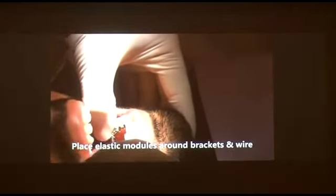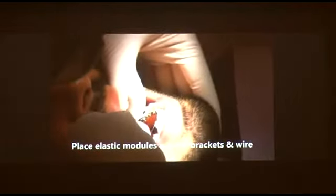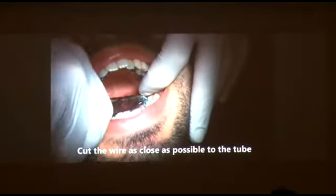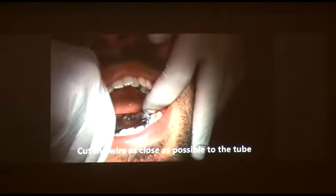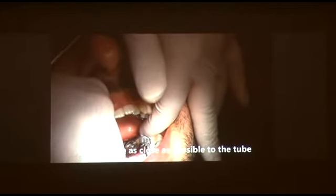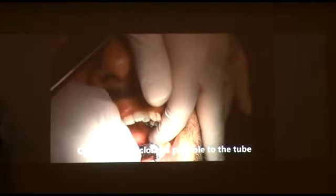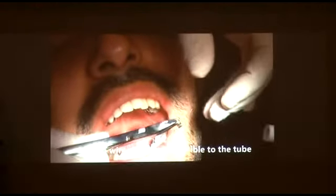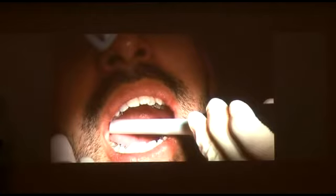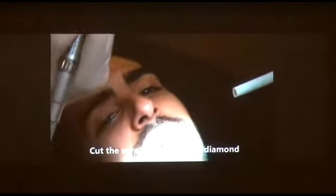The whole procedure of one arch, if you work really efficiently, can take around 20 minutes, including the wire. I cut the wire, and after I cut the wire, I use diamond burr. I'm sorry, it's working slowly. I take diamond burr and I cut the wire really exactly with the tube. So the patient will not have poking wire.